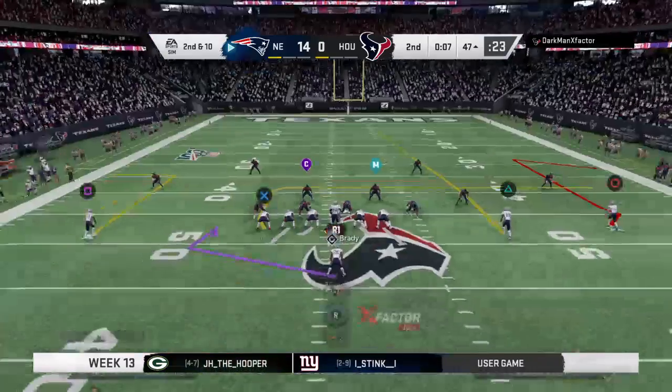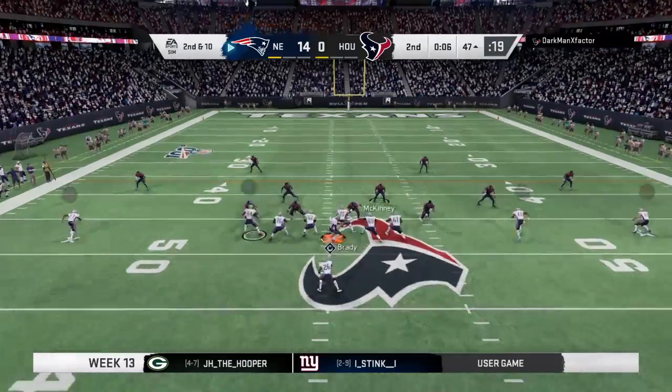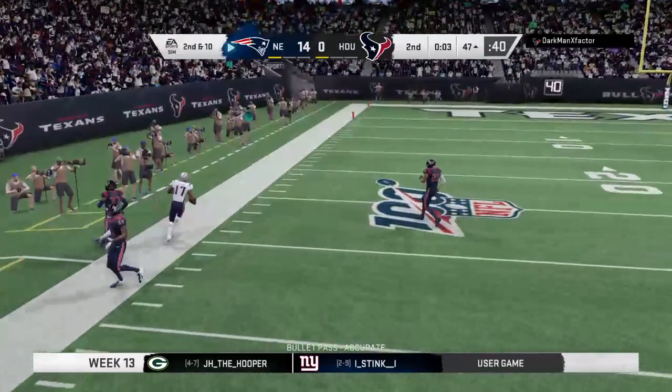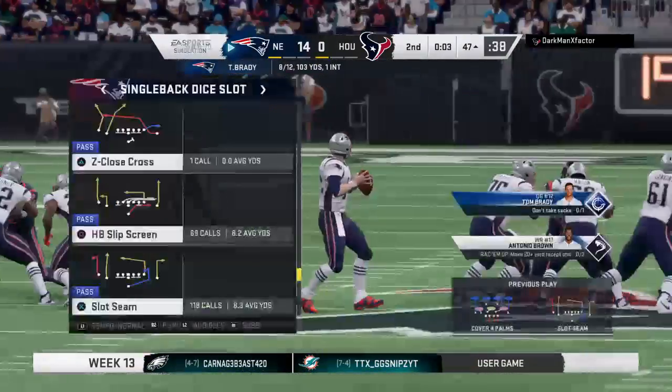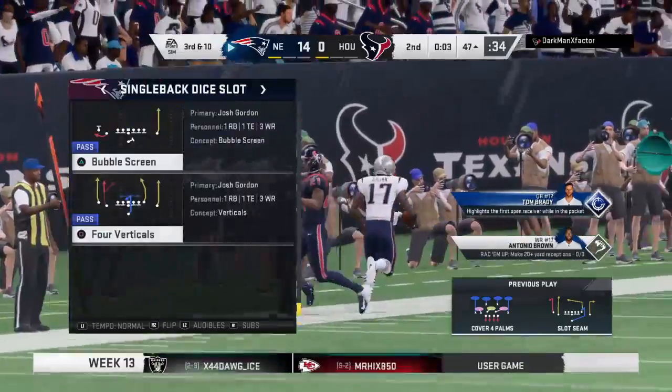Brady's incompletion on 1st down leads to a 2nd and 10. Throwing again. Brady. And on the left sideline, he caught it, but out of bounds, according to the head linesman. Incomplete, the ball a little late getting there, and it's 3rd down.